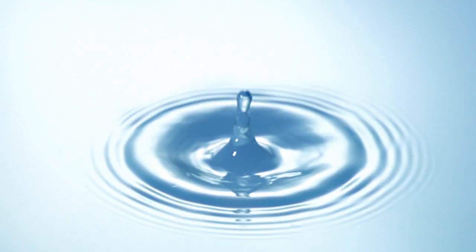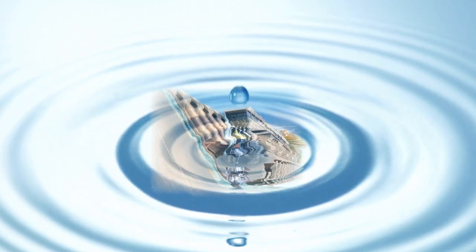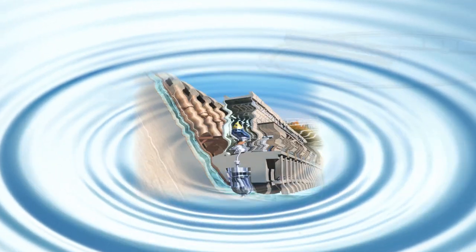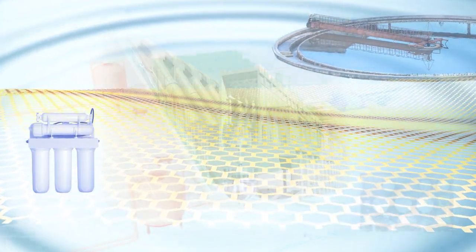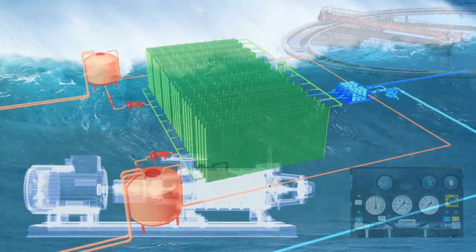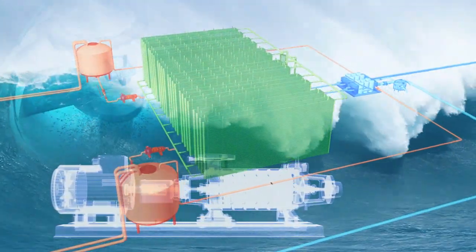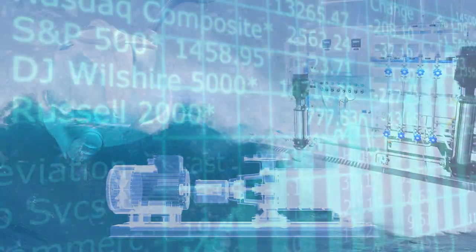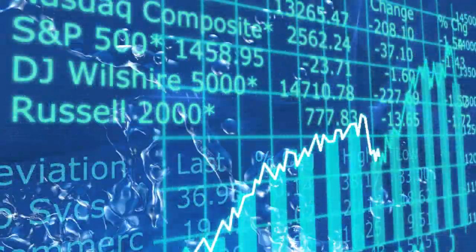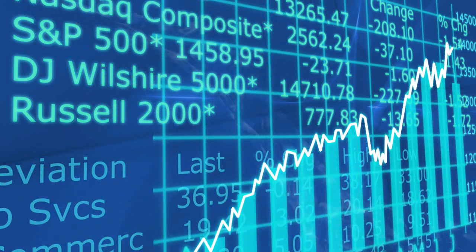Water technology solutions. Brilliant innovations designed to save the world's most precious resource. From water treatment solutions to filtration innovations to instrumentation design and beyond, wave after wave of water technology innovations are hitting world markets. Governments and businesses are responding. Markets are expanding. But there's a problem.